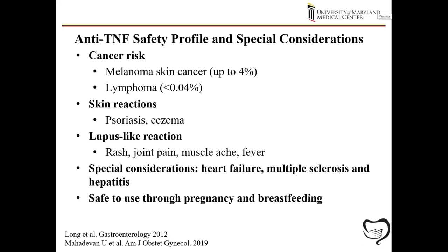Skin reactions, including psoriasis and eczema, have also been reported. We generally combat these with topical treatment, and rarely have to stop the medication, unless the psoriasis is extensive, involving the scalp or an extensive area of their body. Lupus-like reaction that is characterized by rash, joint pain, muscle ache, and fever has also been reported, but is rare.